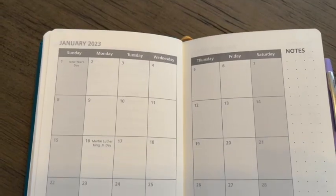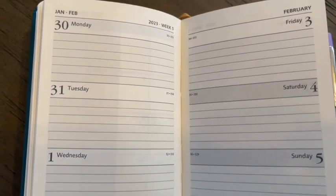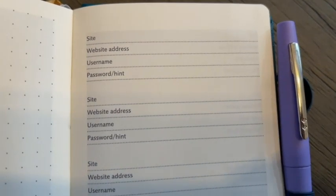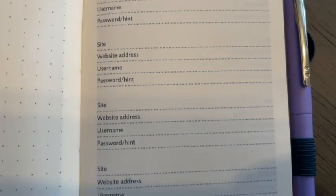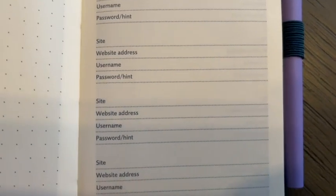I really like that there's a full monthly calendar, but also each page has plenty of space to write for the day. I especially like this area in the back where you can write down passwords for sites because let's face it, none of us can ever remember what our passwords are.